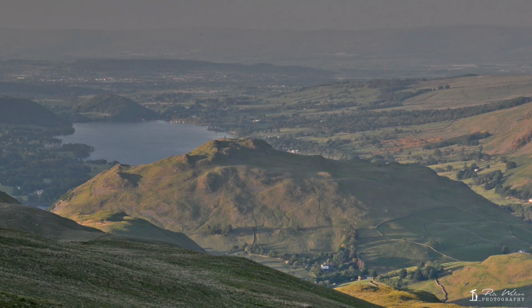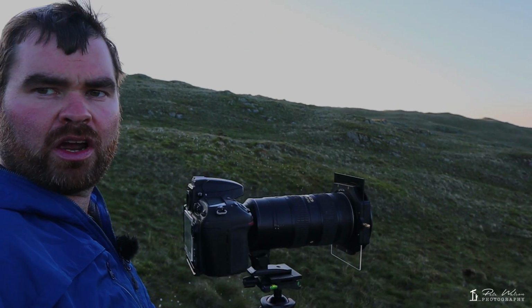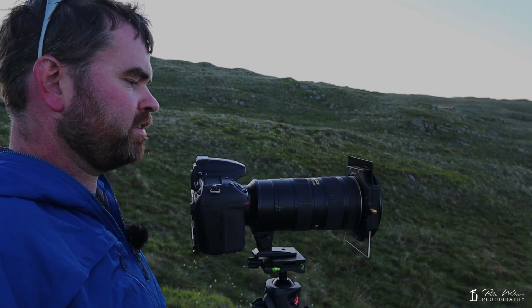Then you've got that really nice small fell, then you've also got Ullswater, and you're looking up towards the Eden Valley, which you can't see very well because of the haze. So I've put the long lens on, my 70-200. It's currently at 85mm.